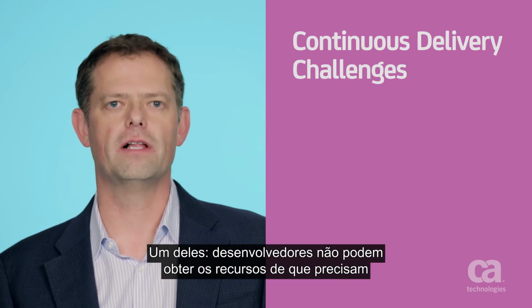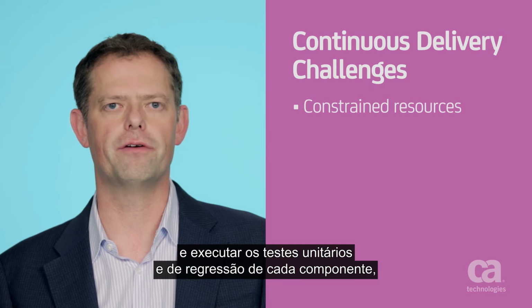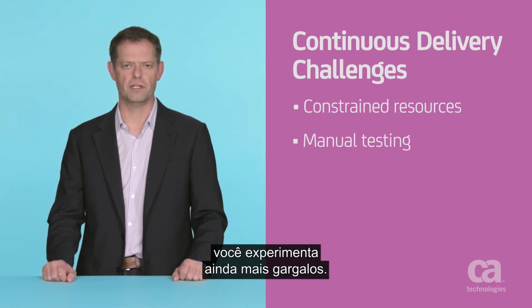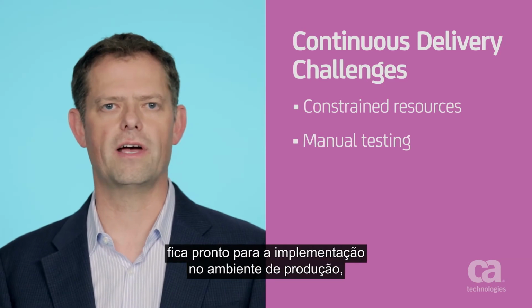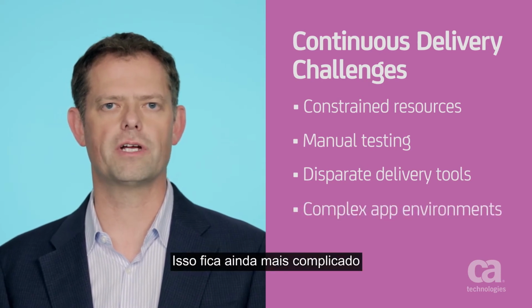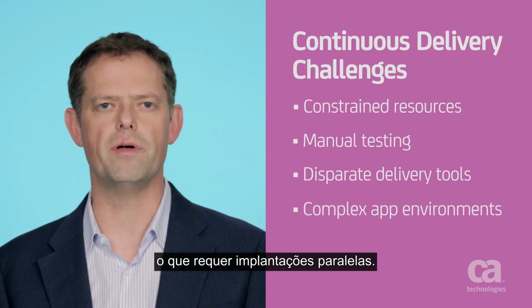For one, developers can't get the resources they need to develop the applications and run the unit and regression tests of each component. And when your code moves over to the testing environment, you experience even more bottlenecks. Take, for example, the fact that 70% of all testing is still manual. Then, once the code is finally ready to be deployed to the production environment, you have to juggle so many disparate tools that they aren't fully integrated to get this job done. This is only further complicated by composite applications and microservices which require parallel deployments.